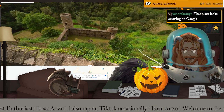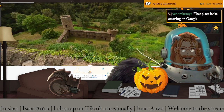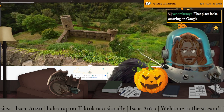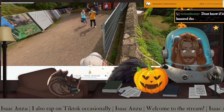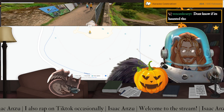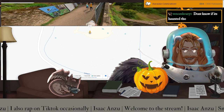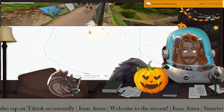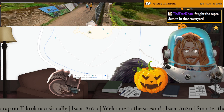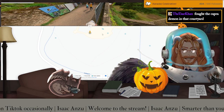Now this looks like something out of Elden Ring. Right, this little courtyard area, you know, they'll have a boss fight down there. Fairmont Banff Springs Hotel, Canada. Don't know if it's haunted, but it looks amazing. Fought the Capra Demon in that courtyard. Bet.